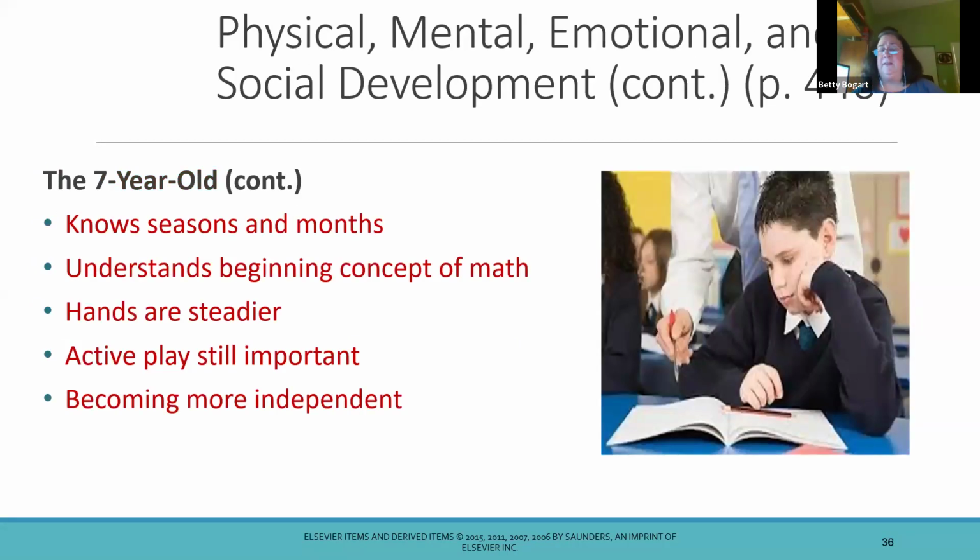7-year-olds know the seasons. They know fall, winter, spring. Even though somebody in South Florida doesn't understand winter, he's seen pictures of it. So he gets that. He understood math at age 3. I mean, this is where his mind is, but most 7-year-olds are starting to be able to do that. That's where his mind was.